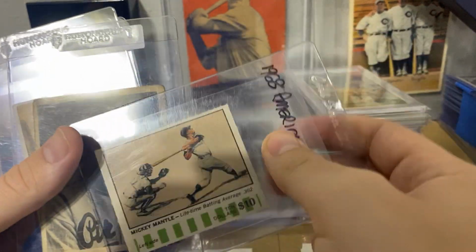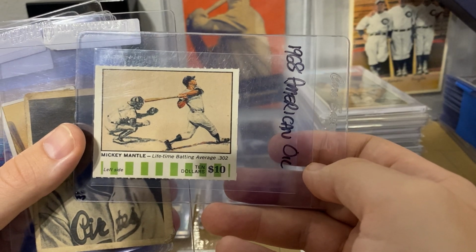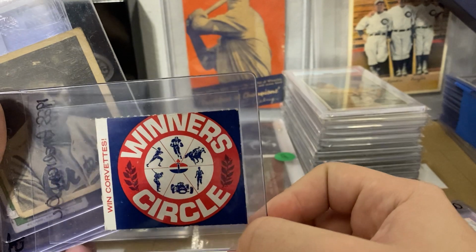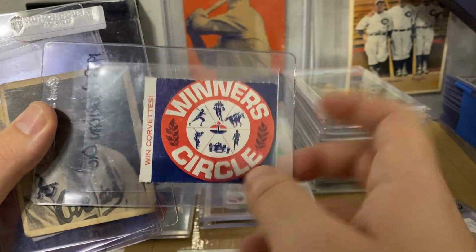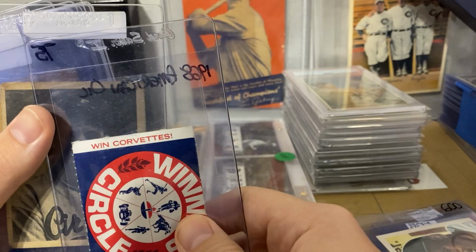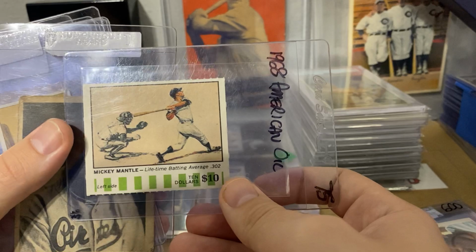Also in that deal, picked up this right over here, American Oil, Mickey Mantle. Don't see these all the time, and it's actually a pretty clean looking card. So I don't know if we're going to grade this or just sell it raw. I have to do a little bit more research on how they grade these, especially with the perforations over there. But you guys can see that over there. You can win Corvettes with the one and only Mickey Mantle.